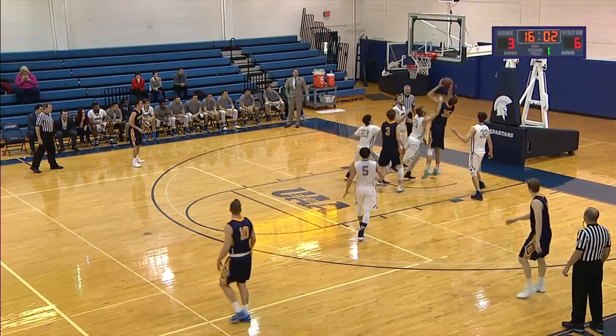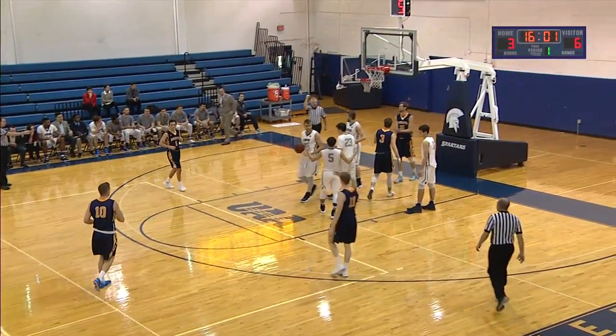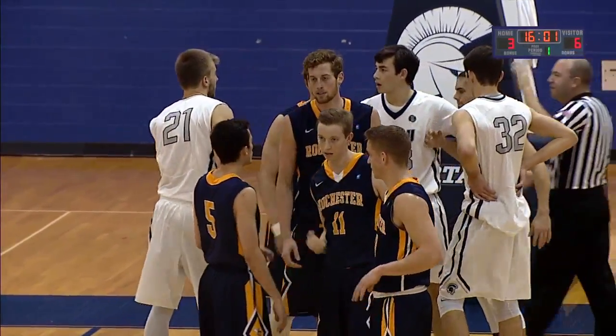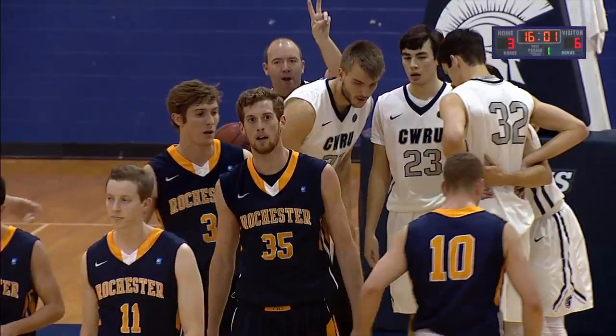They go inside this time. It's Ayers against Eric Black, and Eric fouled him. Zach Ayers will get 2 free throws. Oh, that's about 4 minutes gone by.